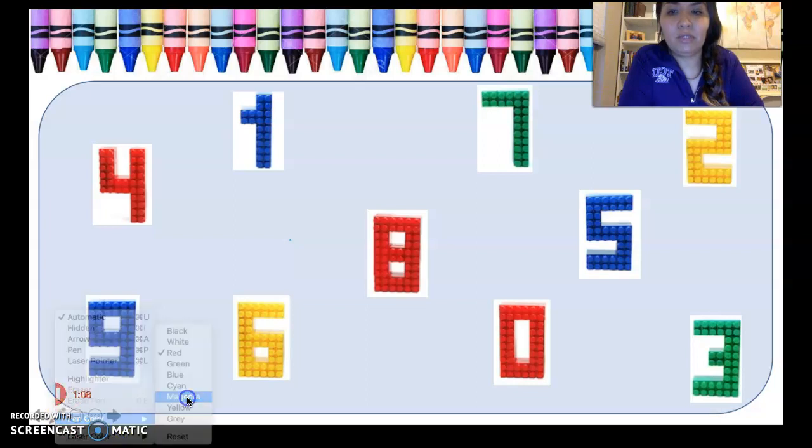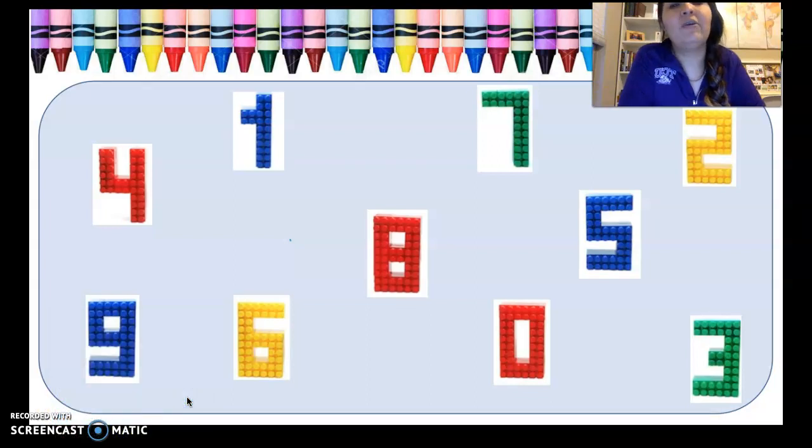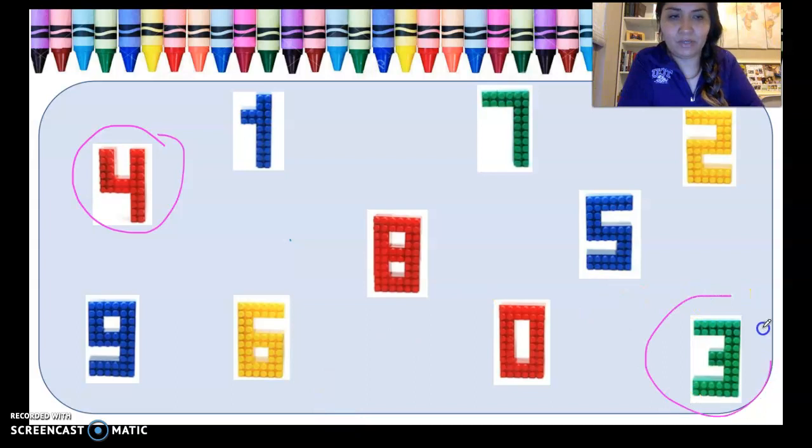I am going to be looking for some numbers, but I want to see if you can find them first, okay? So the first number that I am looking for is number 4. Can you find number 4? Very good. There's number 4. Now, can you find number 3? I see number 3. It's over here. Good job. Can you find number 7? It's green.